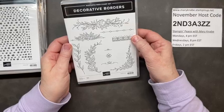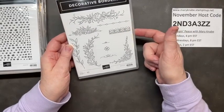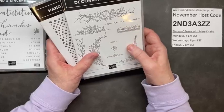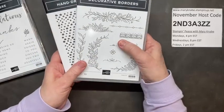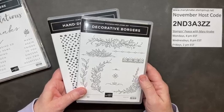Also, the decorative borders. We were given this at Onstage, so that was fun. Actually, this one too. Both of these were given to us at Onstage, and I'm looking around for the other Onstage one. It's the one I used for the Fun Fold Facebook Live last Friday, or 2 Fridays ago.